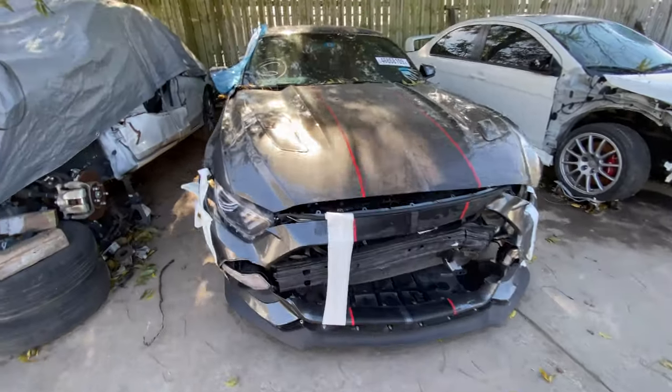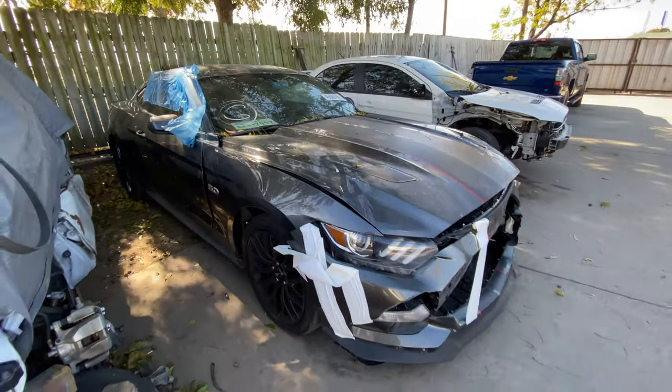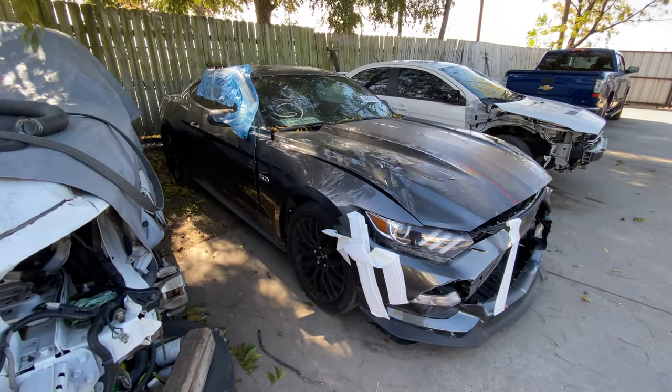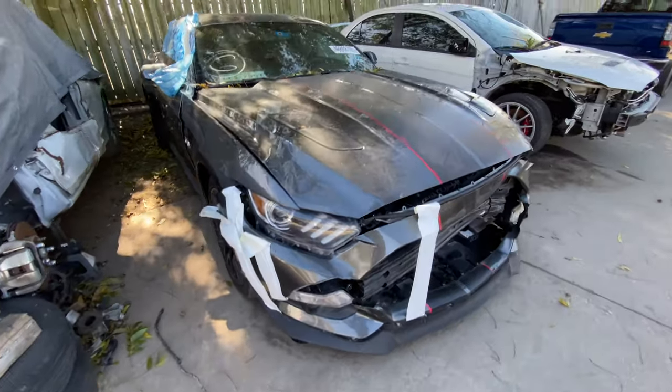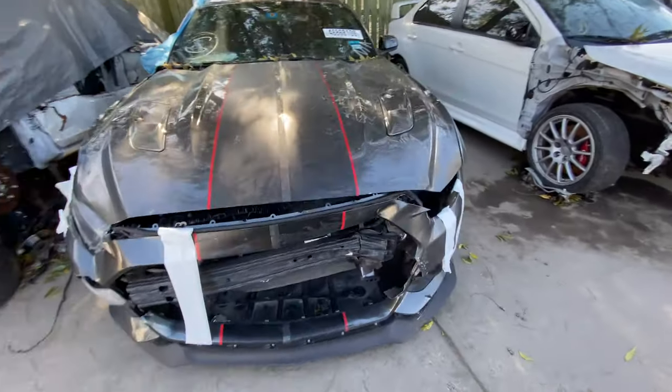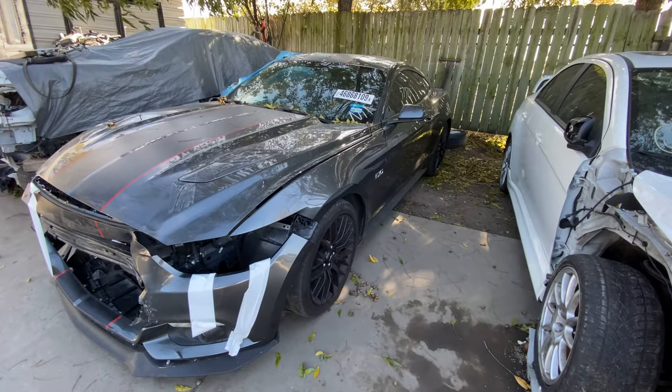But other than that, the Mustang is a new car to the channel. Can't wait to start working on this car, man. So excited. He has so many things planned for it. Can't wait to see it running, actually.